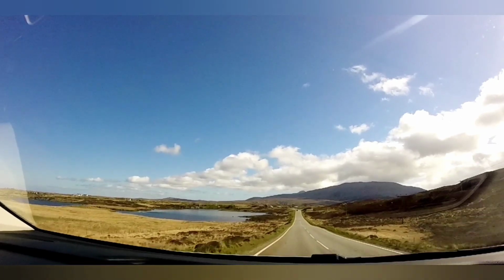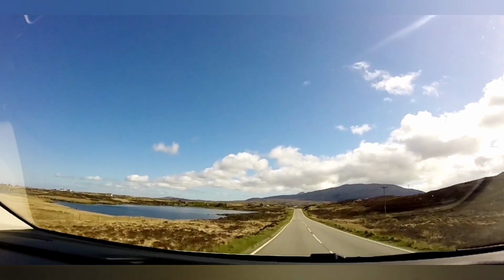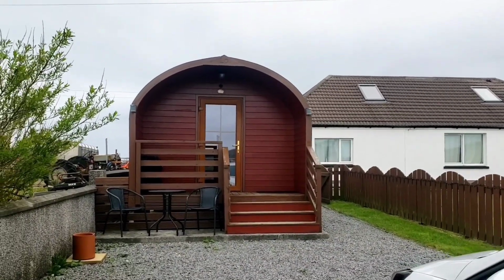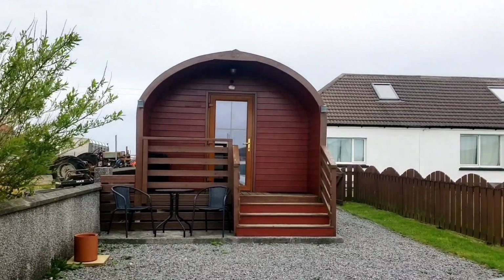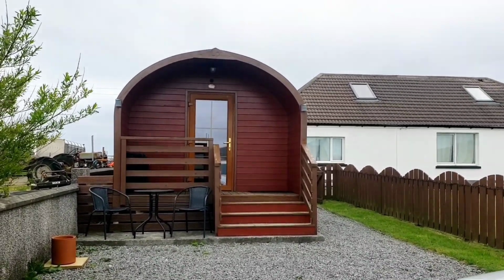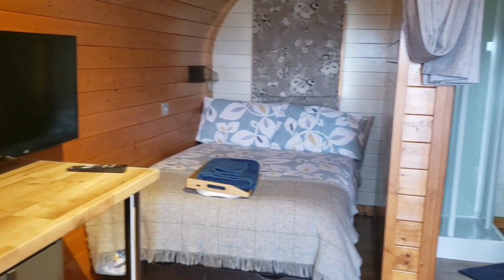On arrival at Benbecula Airport, I picked up a hire car and drove straight to my accommodation. So this is my home for the next few days. This is a glamping pod. It's not in a park with others, it's just on its own. So let's go and have a look inside. Well, this looks really nice. This is just what I wanted.